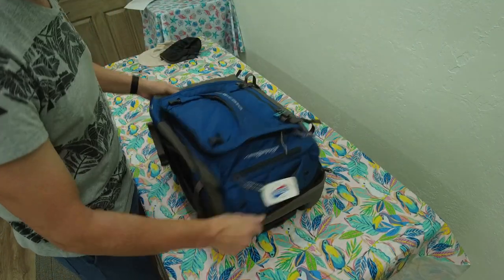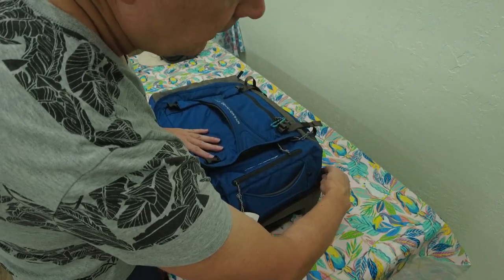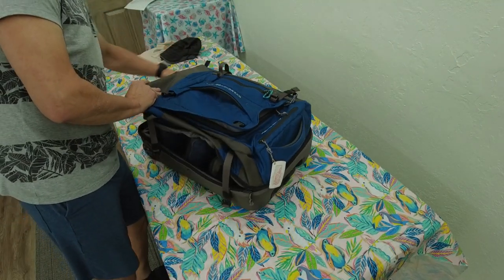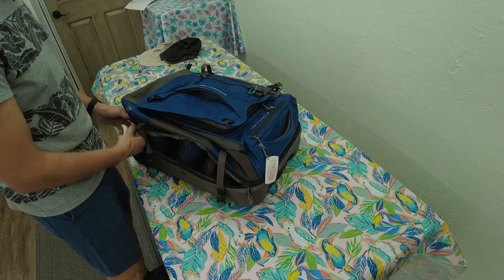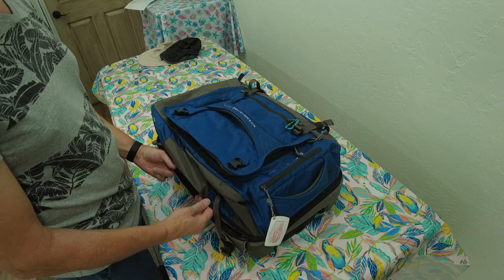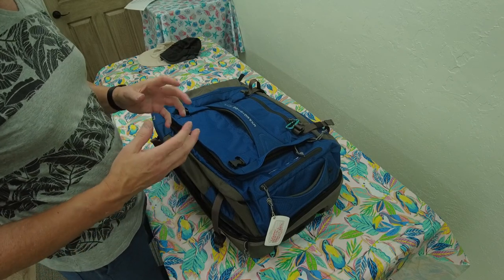And there it is. I've got room around the edges to pack small stuff like my toothbrush case and some of our toiletries. I can also get our hats in there. So next step is packing up the toiletries.